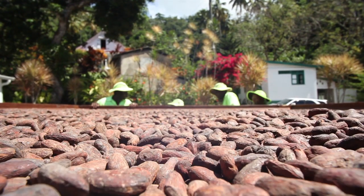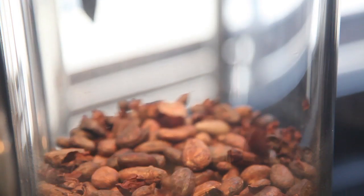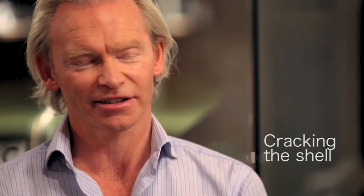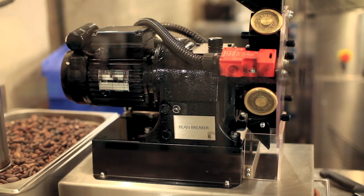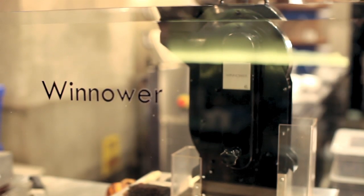in the sun. The beans are then roasted, and we control the temperature and the duration of roasting to make sure that we can get the very best taste out of every single bean that we use. The next stage is to crack the shell so that it is easy to separate it from the nib inside. That's with a small machine called a bean breaker. Then the next stage is to separate the shells from the nibs, which is another machine called a winnower. You can then begin the process of actually making the chocolate.